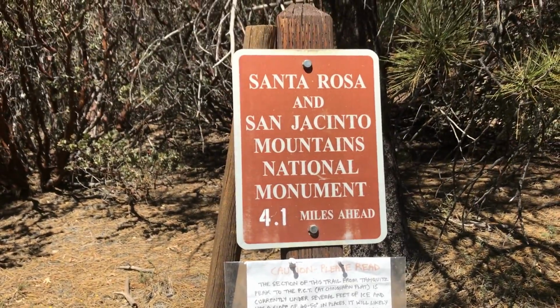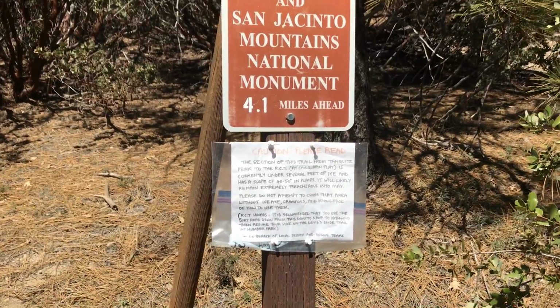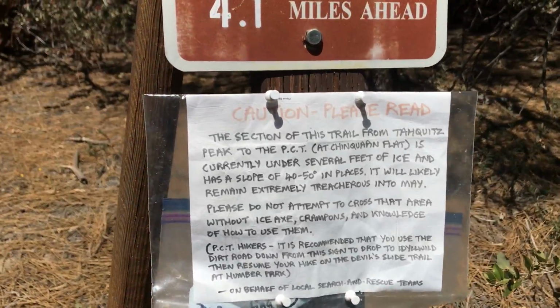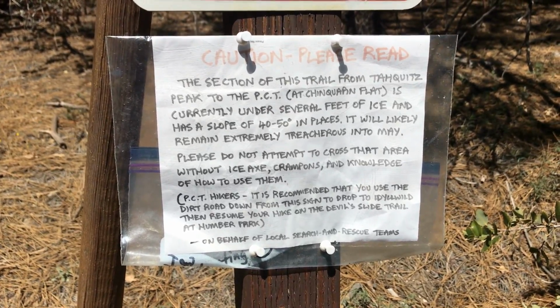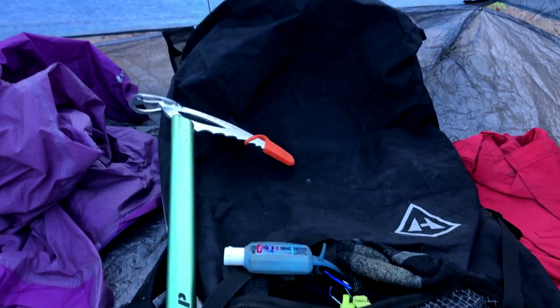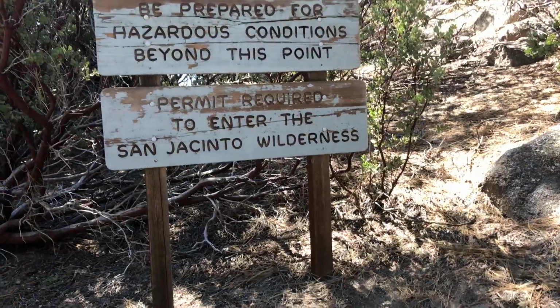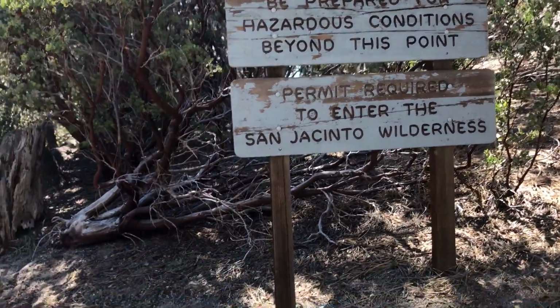This is the trail that's going to lead us back to the PCT where the fire closure is. And yeah, here's a nice warning sign. So we've officially left Idlewild, and there I ended up getting micro spikes, and I have my ice axe. So that's the gear changes for this town, because apparently over San Jacinto we're gonna need them. Here we go. Are you scared, Perk? Hell no.